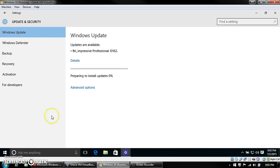so I'll be back. Well, now the update is preparing to install updates, so pretty soon it should ask to restart to install the preview build. So when it does something else, I'll come back. Alright, it's preparing to install 100%. That took about 5 minutes to prepare, so pretty soon it should be asking to reboot the computer, and then it will install the build. So I'll be back when it asks to restart, since it looks like it's taken a little longer than usual.